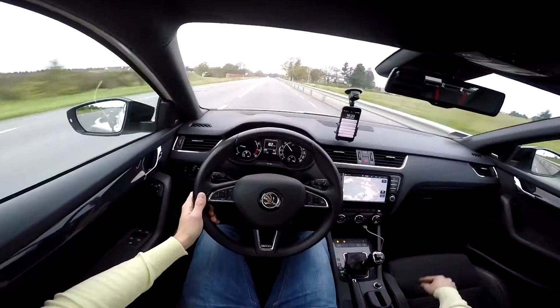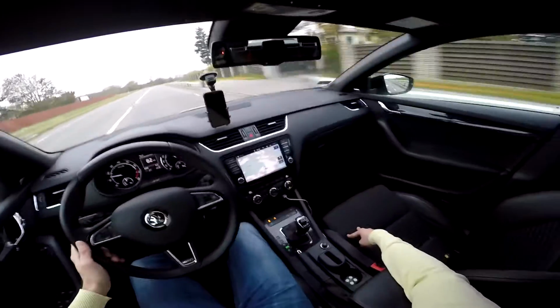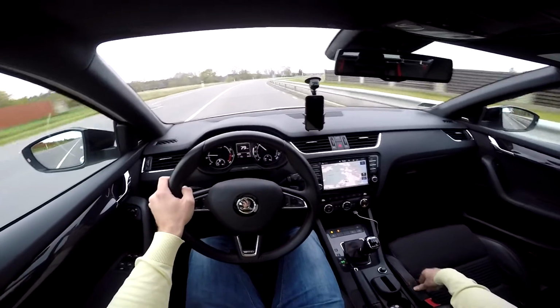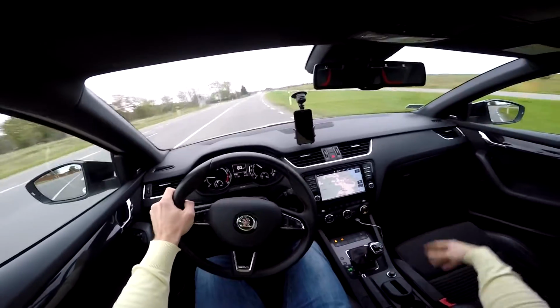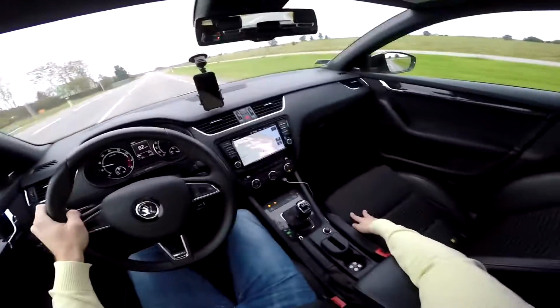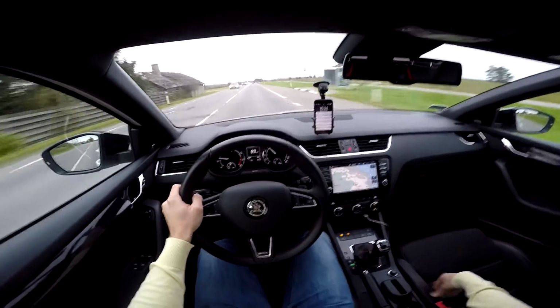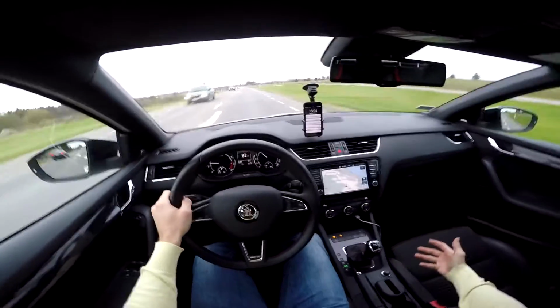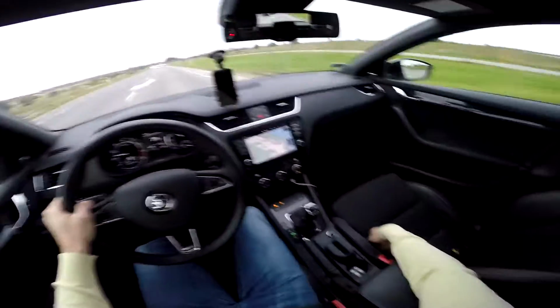The cloth interior actually might just be a better choice, because with the leather interior you get sort of cheap leather in places, and it just doesn't feel very nice. With this cloth interior, you sort of expect the leather to be not that nice, and it sort of is okay, if you know what I mean. I don't know if you get it, but it sort of makes sense to me.